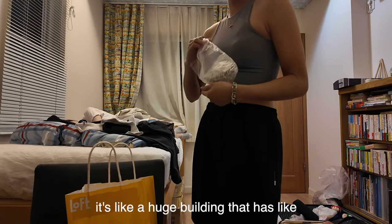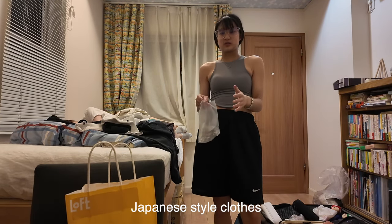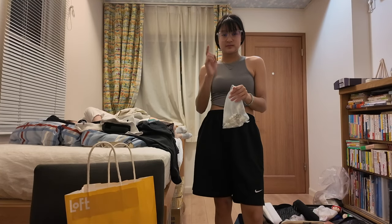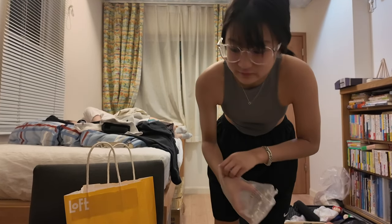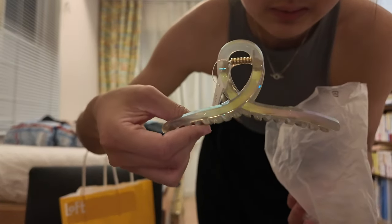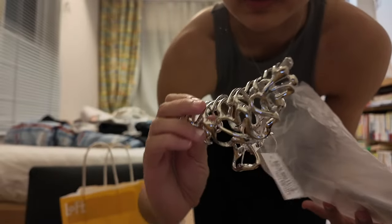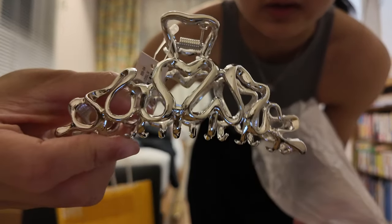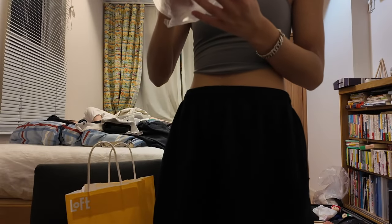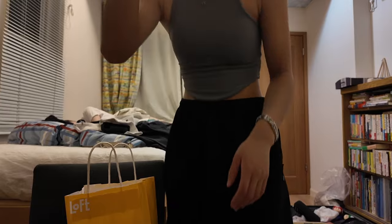Ichimaru-kyu. It's a huge building that has a bunch of Japanese style clothes. And yeah, I definitely will explore there a bit more after this. But we only went briefly so I could get this big claw clip because my old one broke. And I saw a staff wearing this, and I thought this was so cute. Look at the hearts. And yeah, some clip-on earrings because I don't have my ears pierced. So that's pretty fun and neat.